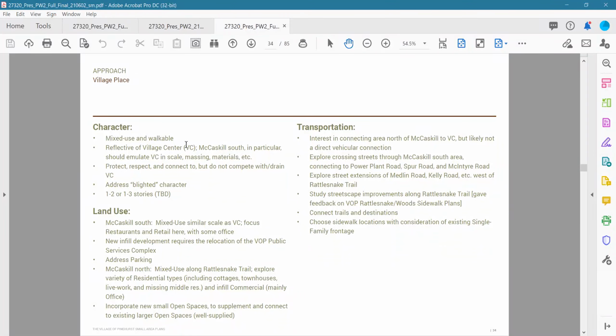So in terms of character, mixed use and walkable, certainly reflective of the village center, as we saw in the comments, and particularly for the area of McCaskill South, closer to the village center, and making sure that buildings, both in architectural detail, but also in massing and materials, echo what we see in the village center. We want to protect, respect, and connect to, but not compete with and drain the village center. That's very important. We want to address, especially in that area north of Community Road, what might be considered the blighted character, and where those areas could be infilled to bring in new development to help knit that back together. We wanted to evaluate the 1 to 2 stories and the potential of going up to 3 stories, and we'd like your input on that tonight specifically.